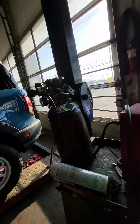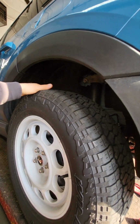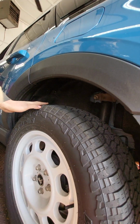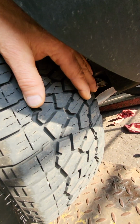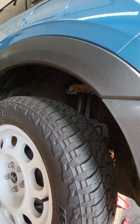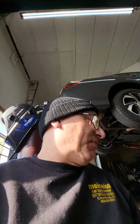Come feel this, Dylan. Come feel the tire chopping already at 17,000 miles. Drag your hand this way. Oh, wow. Yeah. It actually has raised tread patterns in here, and then lower on the outside, and they're chopped already at 17,000 miles. He asked for a rotate and balance. I'm going to have to warn him that the tire noise is going to become more audible from the front of the vehicle now.